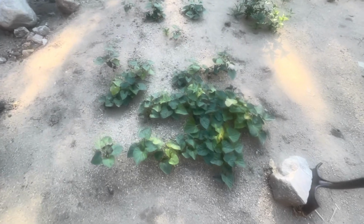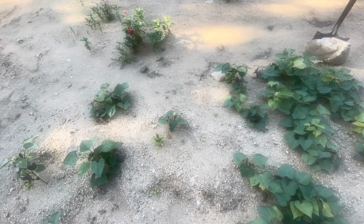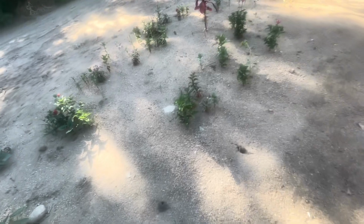They're so pretty. The sweet potatoes are really filling out and getting greener. And then in here with them, in case they didn't work out and for when it gets colder, we planted chard. And that looks like it's coming up kind of weirdly. I don't know if it's a nutrition issue.